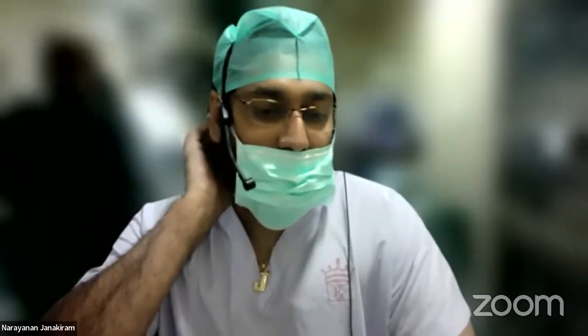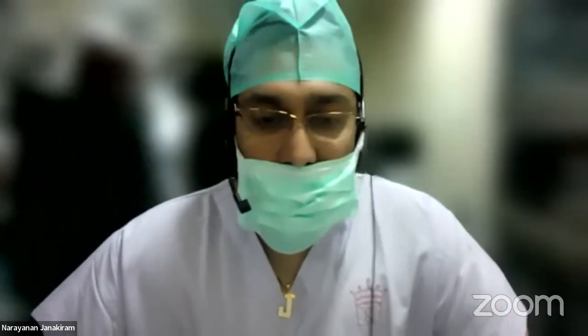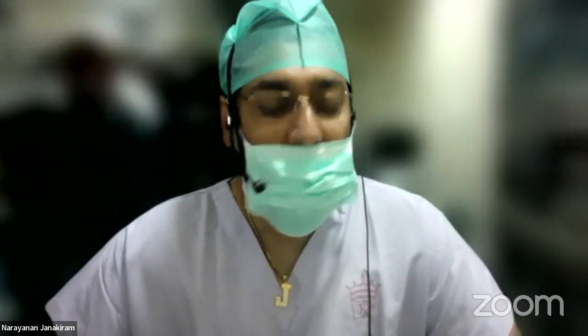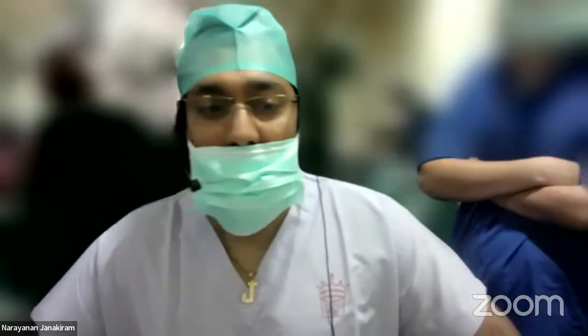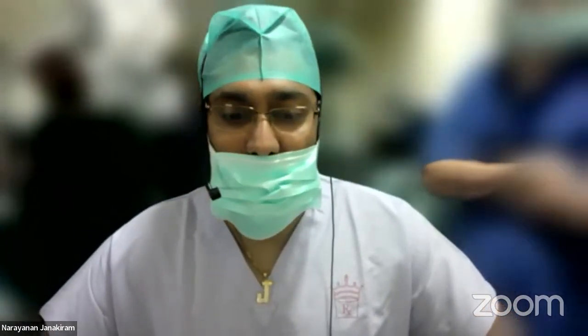Okay. So what are the indications for adenoidectomy? Number one, in our center, it is sleep apnea. So if the patient complains of snoring and sleep apnea. Number two is recurring attacks of secretory otitis media, not resolving at all with antibiotics, and you see that the adenoid is the culprit.